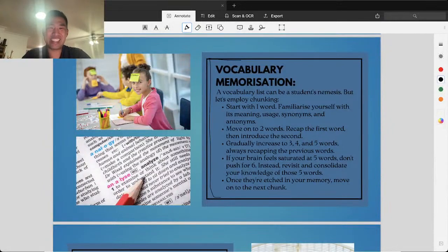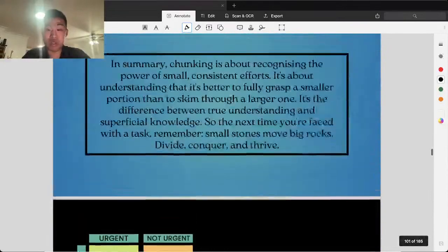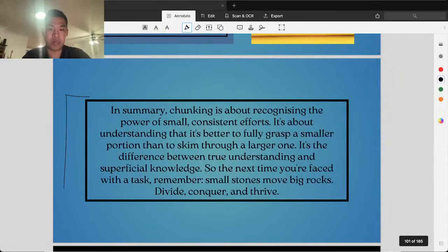Now, it seems like we're not going to be able to get through the rest of this information because there's quite a lot of it, and I know it's already 9 p.m. So I think we're going to leave this for another day. I'll keep these slides, and we'll do a part 2 of the 10x study skills, okay?